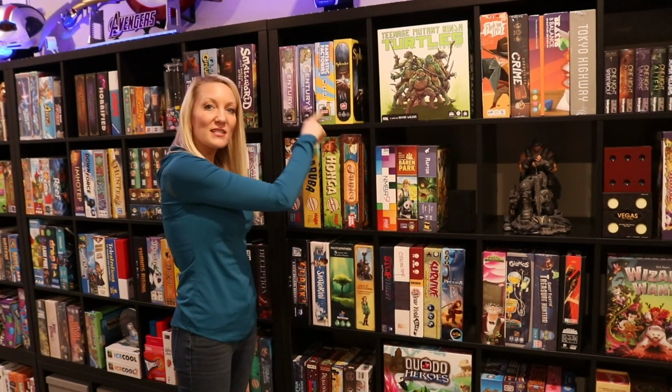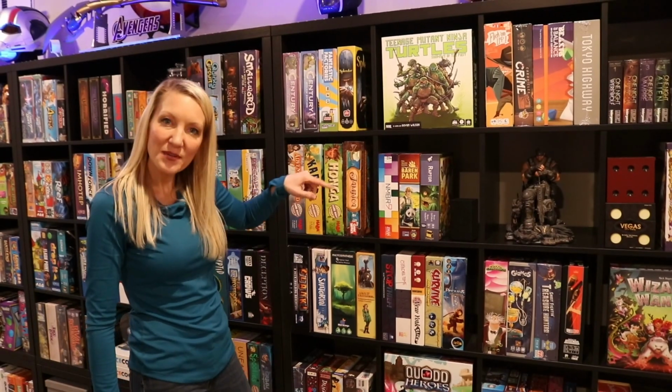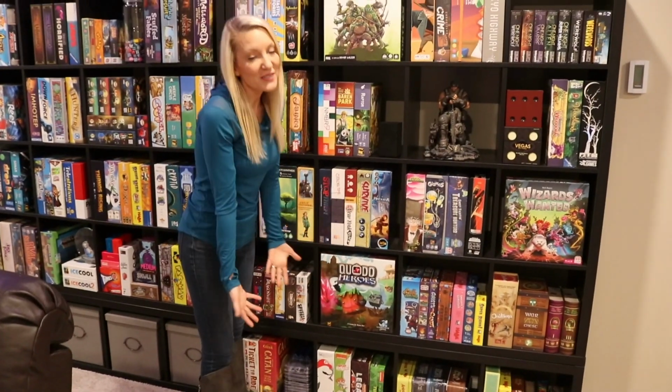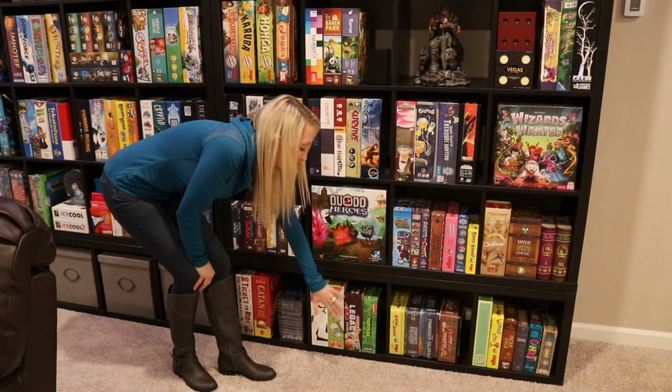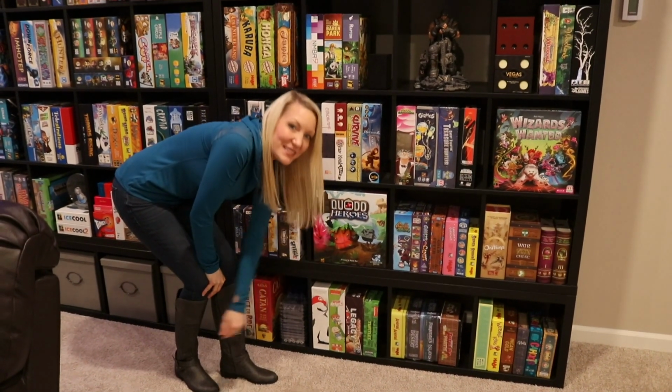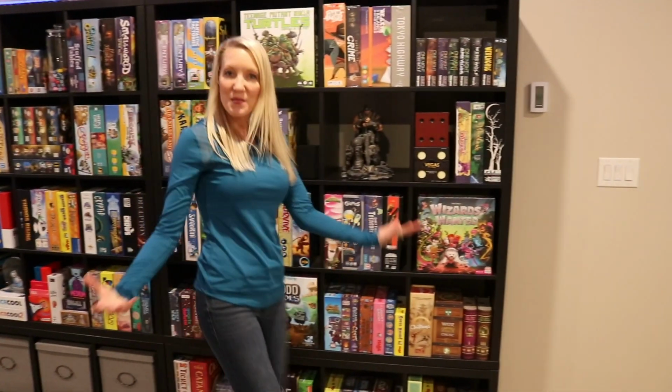And Fantastic Factories, this one was made by a local designer. So we always like to support local designers. And fitting with what's going on in the world right now, Pandemic Legacy is one that we are not very good at, but we do enjoy playing that one too. Alright, so those are my board games.